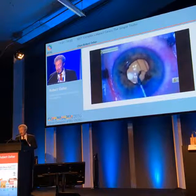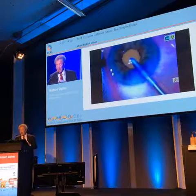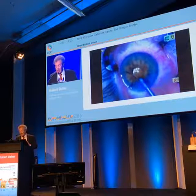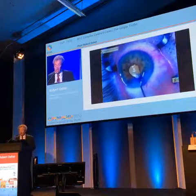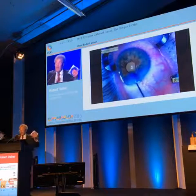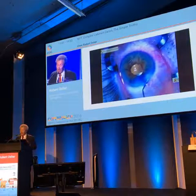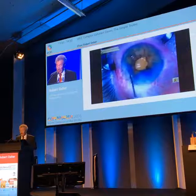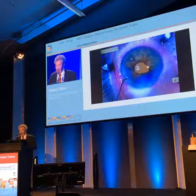So I strip out the synechii, and then I take out the OVD. And here we are at the end of the case. I showed that twice because I wanted to say I turn off the infusion. Always turn off your infusion before you come out if it's an IFIS case. Then the iris will never prolapse. And I put in a miotic here.